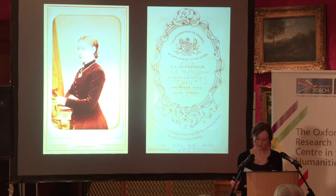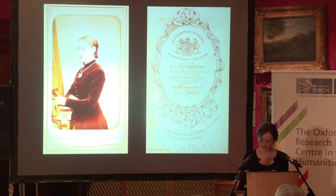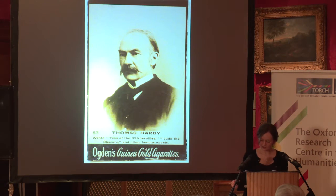In his letters, he complained about being unknowingly Kodaked by literary tourists with cameras peering over the hedges and looking under his home. He also had many photographs of himself taken throughout his life. He featured as part of his collection of celebrity portraits that could be found in an unusual place in the closing decades of the century, inside cigarette packets.